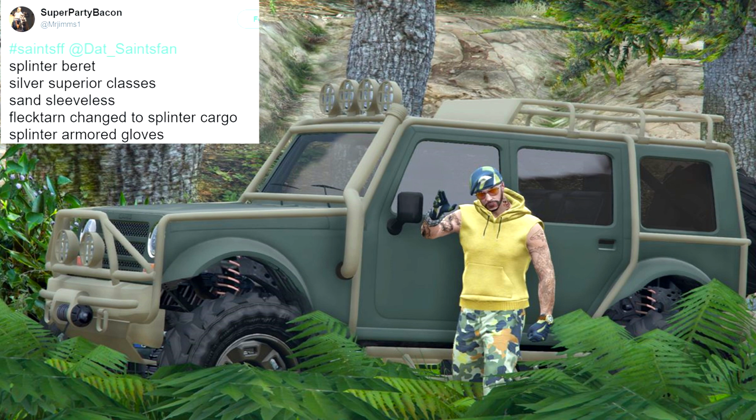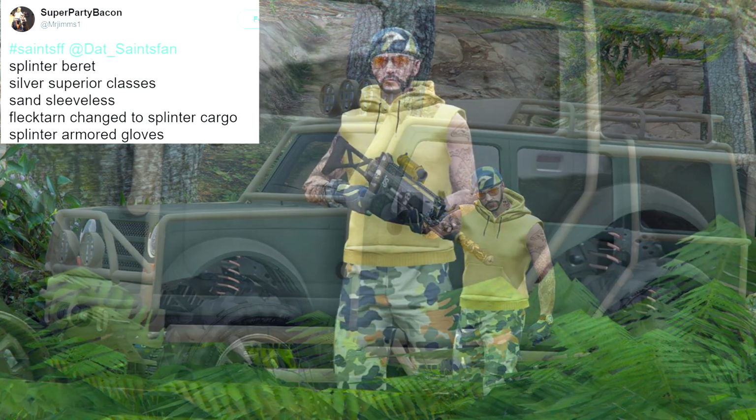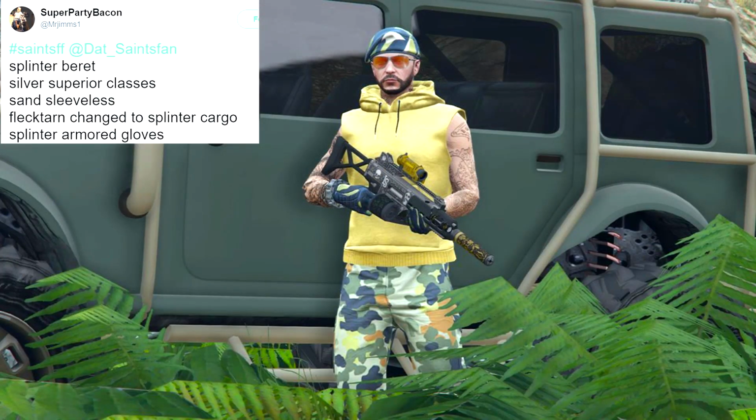This one, I believe, is called the Splinter Beret. And you can see to make this one, you're going to need the Fleck Tarn changed to Splinter Cargo. I'm not entirely sure what that means. The Splinter Armored Gloves, the Sand Sleeveless hoodie there, the Silver Superior Glasses, and actually, I guess the Splinter Beret. I think that's the name of the hat, dummy. That's not the name of the outfit. I guess there's no name of the outfit, but it looks really cool.